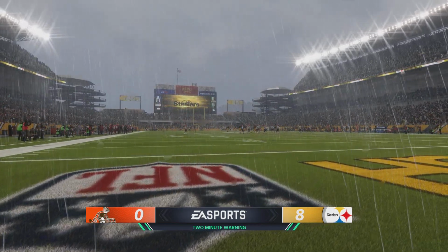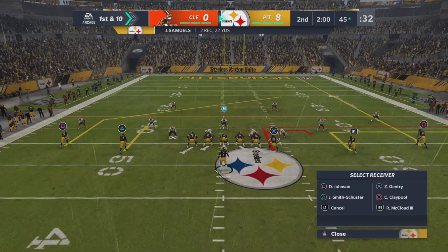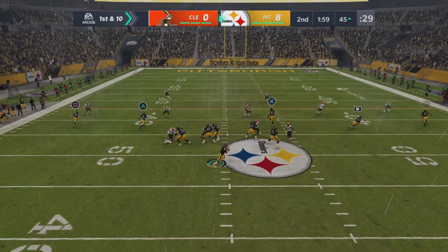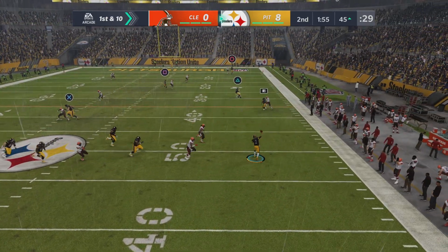8-0 our score with 2 minutes left in the 2nd quarter. We remind you that coming up at halftime, we'll pay a visit to Jonathan Coachman. He's in Orlando, and he'll have our EA Sports halftime report.